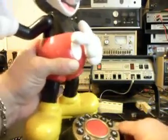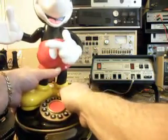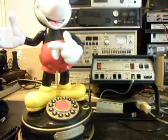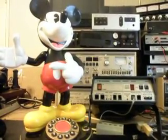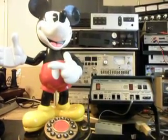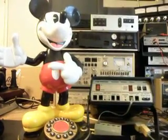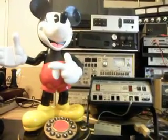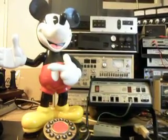We're going to have to go ahead and wait on taking him apart. I'll try to get some video of him after we get him totally apart, and start getting into the repair of Mickey. So this is a really cool telephone. We're working on him now. We're going to get him all repaired up, and Mickey's going to be all happy again. And Jody is probably going to be glad to get Mickey back in working condition.